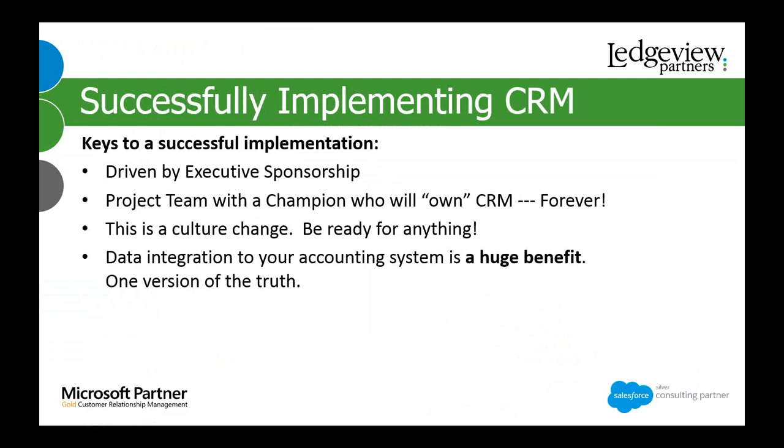The CRM project continues to evolve, and it's important that this champion stays current on the new features and benefits the company can gain from the new features that come out with releases of the product solution. This is going to require change within your organization. New processes can take time and require encouragement and reinforcement on a continuous basis.